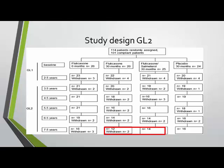So this is how the patient distribution looked. I think we've already talked about the first two rows here, which was GL1. The interesting thing is that when GL1 was started, there were 114 patients, and then they had 101 compliant patients, which they continued on. Just 79 of those 101 started off GL2. And if you look at the end, just 58 finished this study. So they've lost almost half of the patients they started off with. And the biggest withdrawal was in the groups that actually used inhaled corticosteroids.